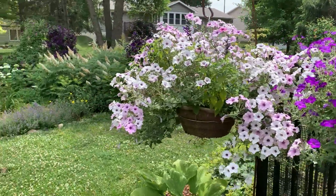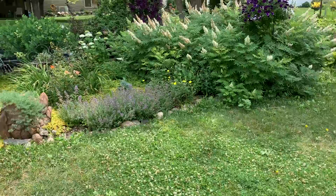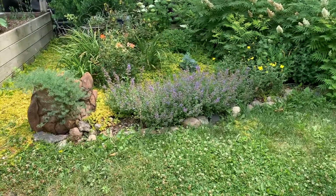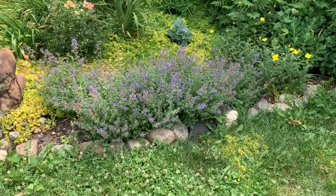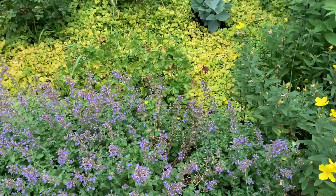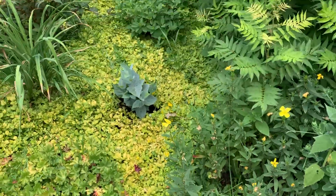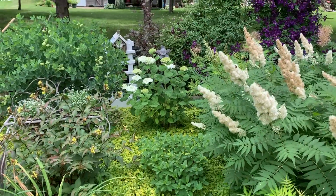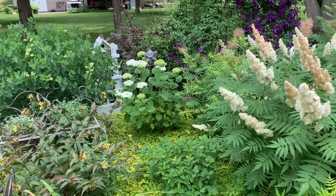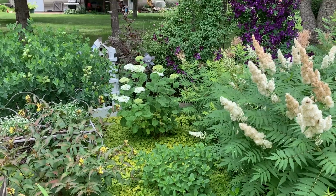Oh, I was like, what? There's a dragonfly. The pieris still looks good. I do have some browning in here. Incredibelle hydrangea back here was wilting yesterday, so I did give that some water also. Looks good.